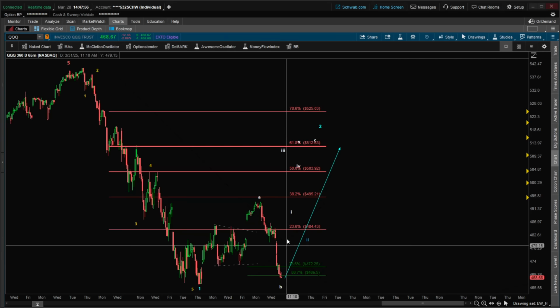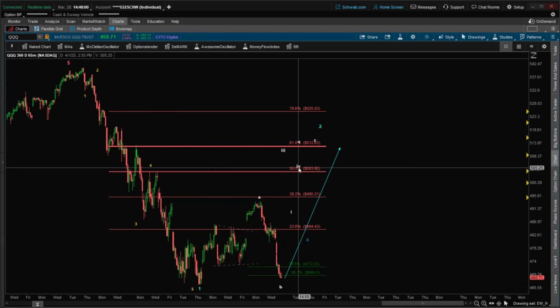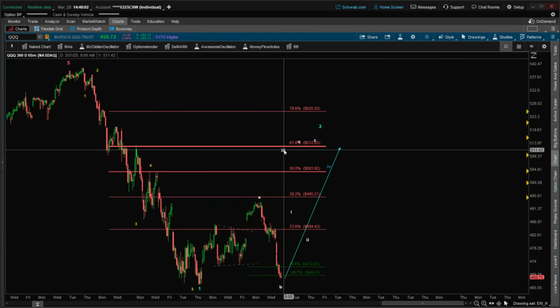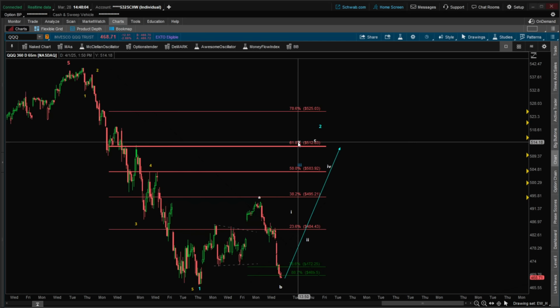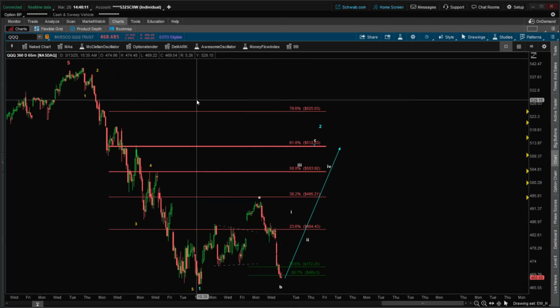Okay? That could happen, but then after that, I believe it's just going to be relentless if it doesn't just completely fire straight up anyway. On the daily time frame, it should look like just straight up green candles. Excellent setup, you guys.